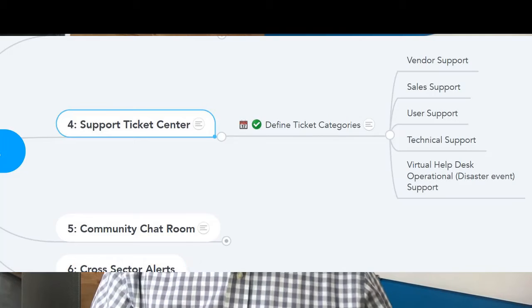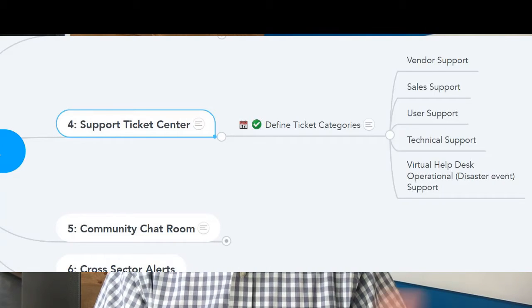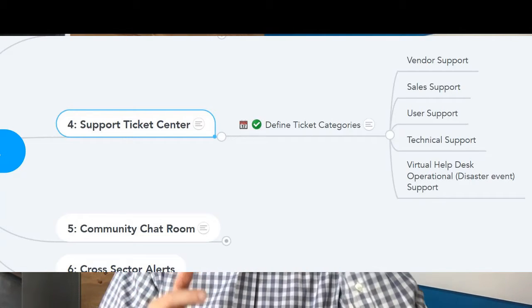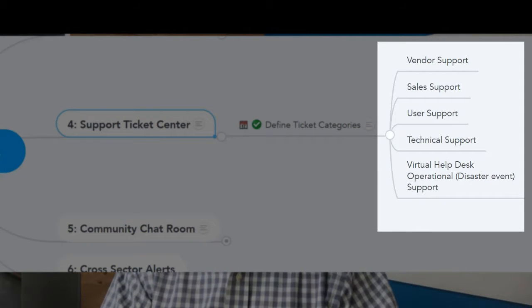Next is coming a support ticket system. So we get tickets all the time from users. We get operational requests. Hey, have these guys declared? I think we're going to have almost 3 or 4 different types of support tickets. This won't be an ops center. It'll be a virtual email-based approach for starters. We don't have the money or people yet to do a full-blown operations center, but when we activate, we'll be able to support a lot of the requests that come in, as well as the day-to-day SISE users. So that support center is going to provide vendor support, sales support, user support, tech support, and virtual operations center support.